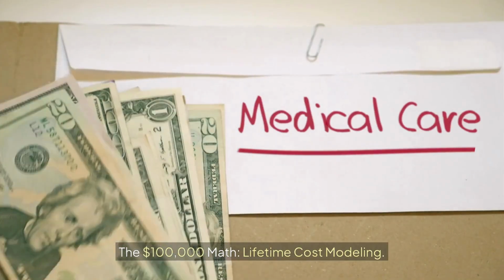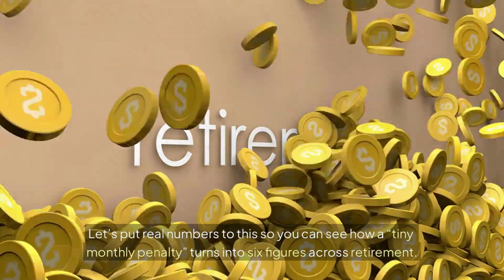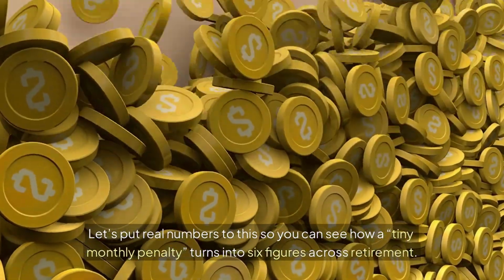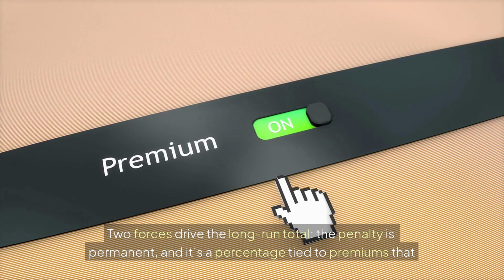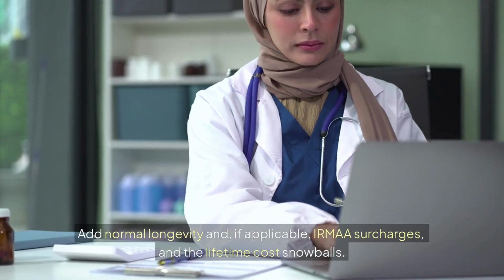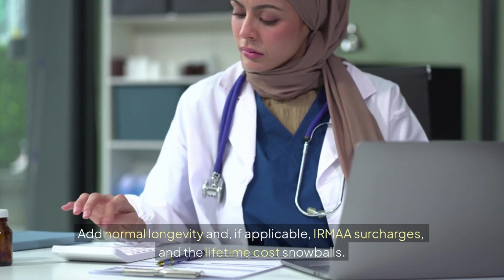The $100,000 math, lifetime cost modeling. Let's put real numbers to this so you can see how a tiny monthly penalty turns into 6 figures across retirement. 2 forces drive the long-run total. The penalty is permanent, and it's a percentage tied to premiums that tend to rise over time. Add normal longevity, and if applicable, IRMAA surcharges, and the lifetime cost snowballs.